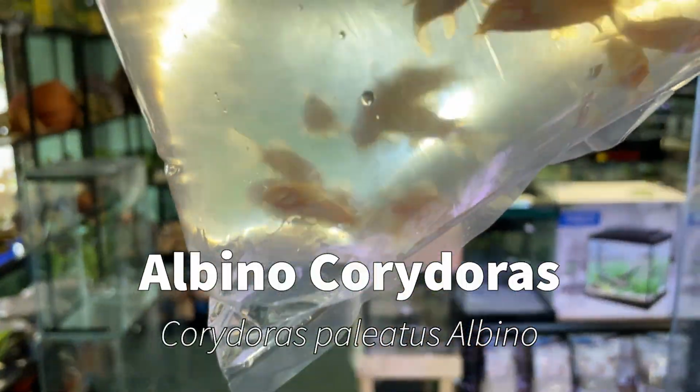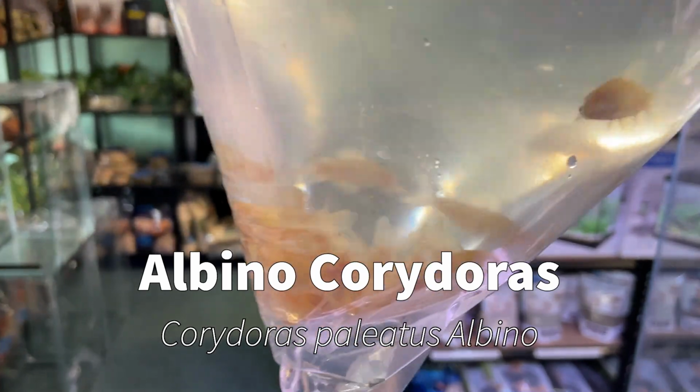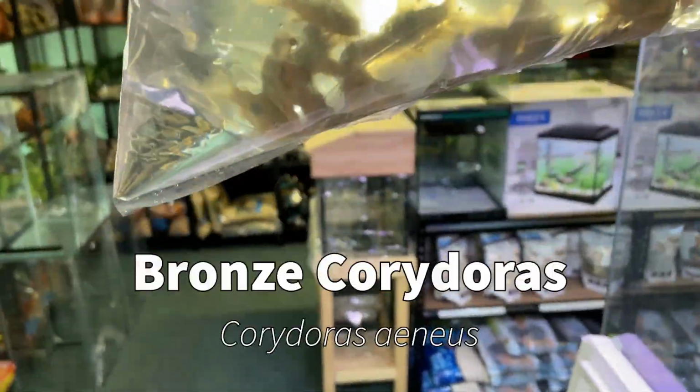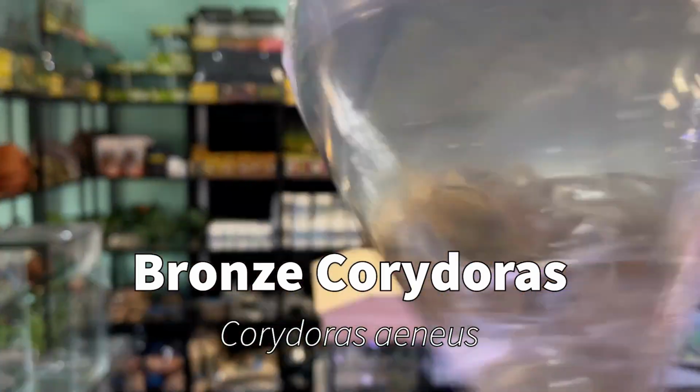We have albino corydorus, very cool little albino cat. So these are the albino version of your peppered corydorus. Really nice fish. They can live over 20 years too, those cories, so they are pretty awesome. Wow, that is a lot of cories. They are bronze cories, decent sized bronze cories back in stock. They are nice and cheap too.